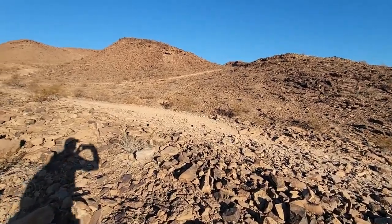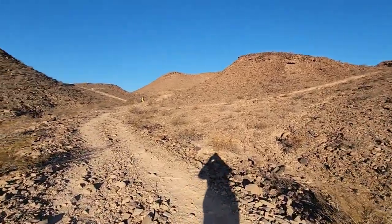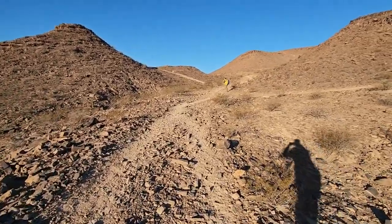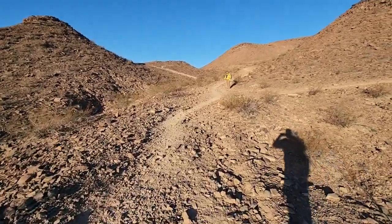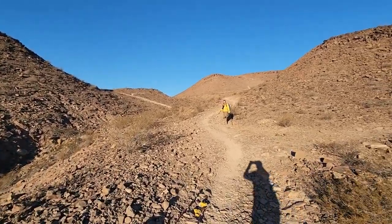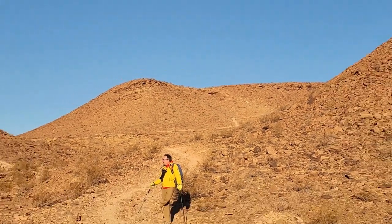and you can see where it splits up ahead. And you could actually take either split. They both end in the same place. The main trail, though, is the left split. This other one's just a little detour. It's got a nice view of Lake Las Vegas. So we're going to take the left split. As you can see, it winds around and eventually heads up to the ridge top ahead.